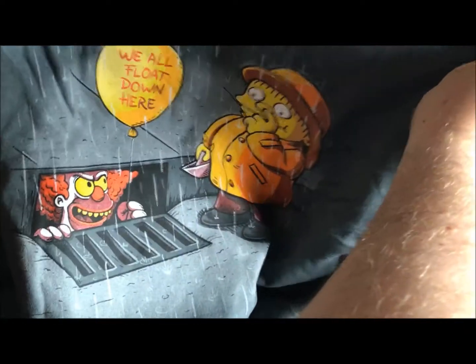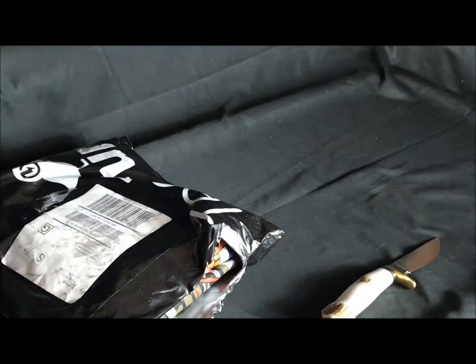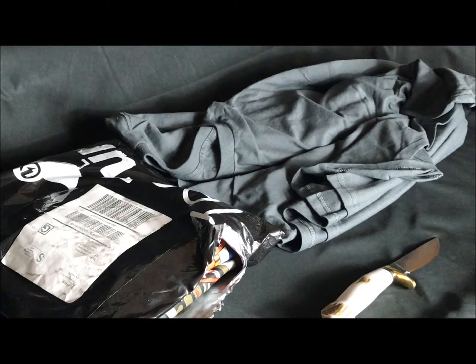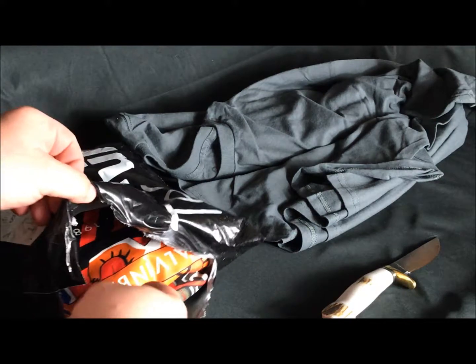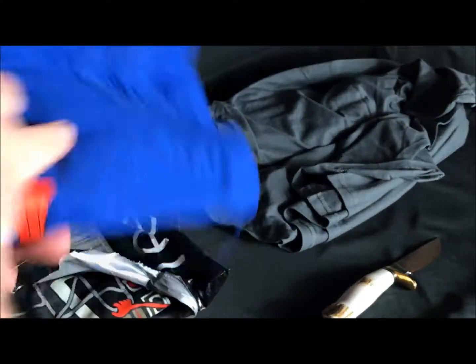Oh! It's Ralph Wiggum and Krusty the Clown, and it says we all float down here. That's great. It's a design I remember seeing on the site. I was like, yeah, it's not bad. Maybe not full price, but I think at that $3, I can't hate that. Alright, let's look at the second one here.